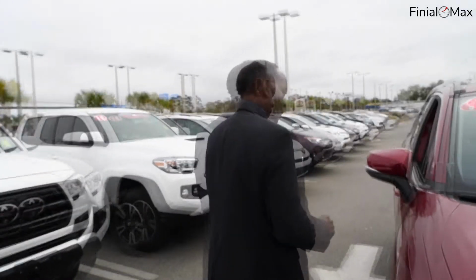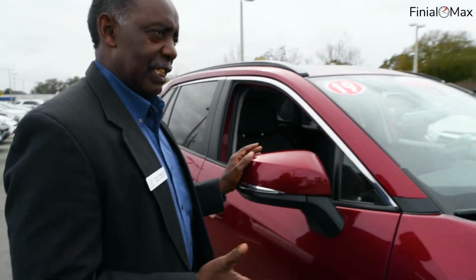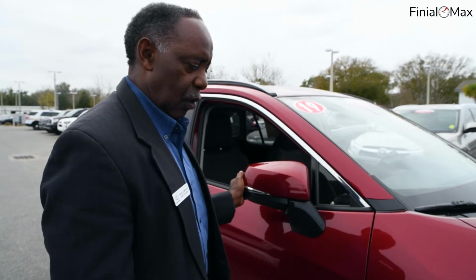You have the breakaway mirrors. When you go into the drive-through or ATM or something like that, you can fold the mirror in so you won't scuff the mirror up on the window or on the doors.